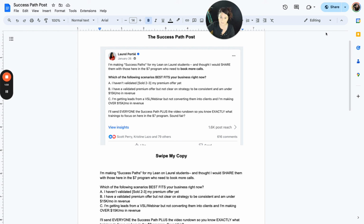The hardest people to get results for are the people who don't have a validated offer. I'm still able to get them results, but it takes a lot longer, so it's harder and there's a lot more work that goes into it. And if you don't have a validated offer and you're trying to validate one, you know this, it's a lot of work.